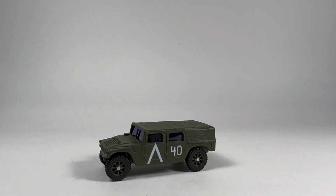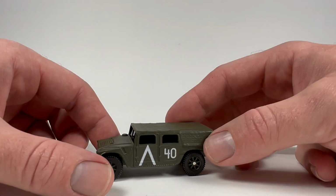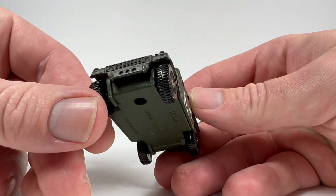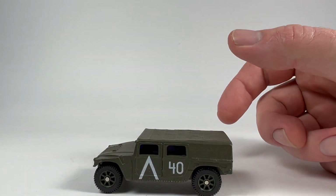So it's kind of interesting sometimes just to pull these out of the package, check them out. It's neat to get them carded, and I know I destroy that by opening them up, but at least we document it here on the channel, and yeah, I mean, it's kind of nifty.